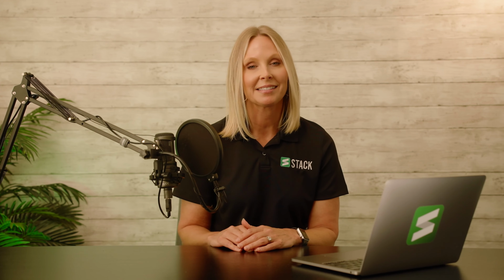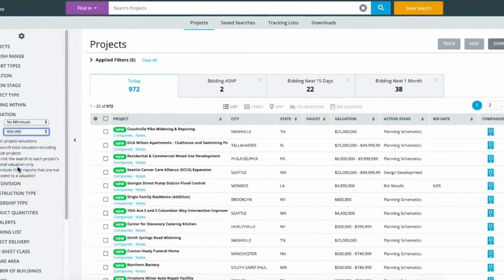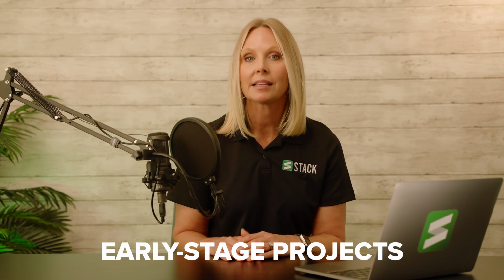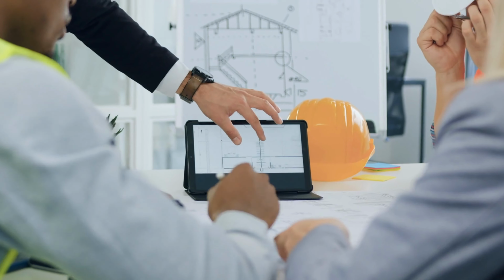Dodge Data and Analytics helps you to find the right kinds of jobs that fit your expertise. Their platform also helps reduce the time you spend sorting through documents and preparing and managing bids. Dodge provides all the information you need for early stage projects and projects bidding soon in your area. They organize and manage the whole bid process so you can stop dealing with office work and get back to building.